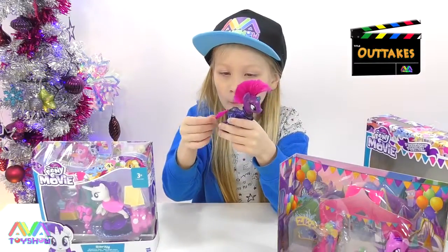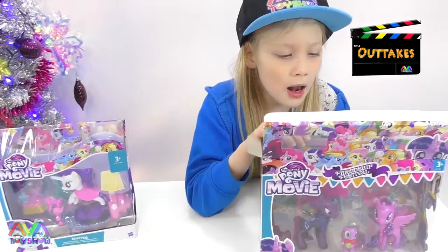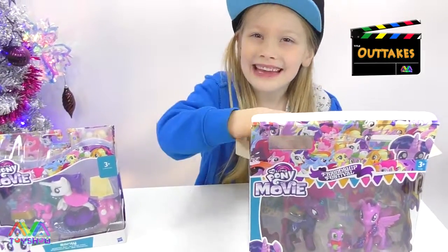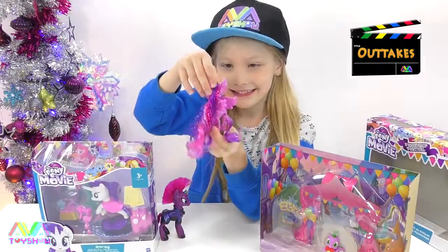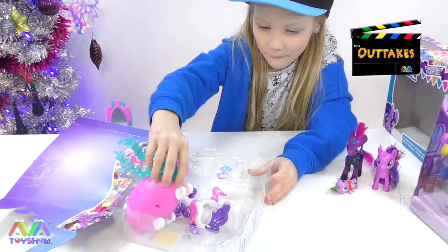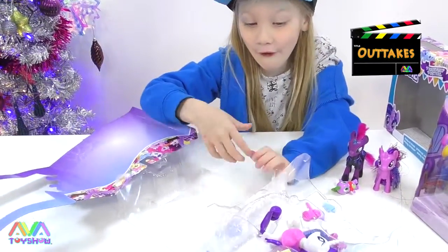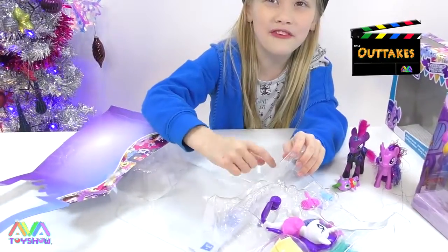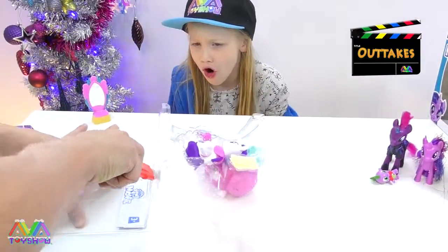Her tail is so amazing. I really like the mullet pony, the movie range. It's really cool. She's just amazing. Oh, that shoe popped out. Let's put that back in. The knife just went on the floor. We got this computer.